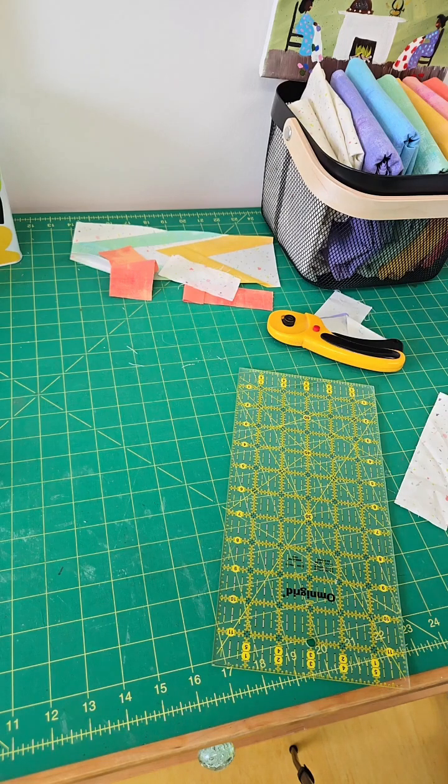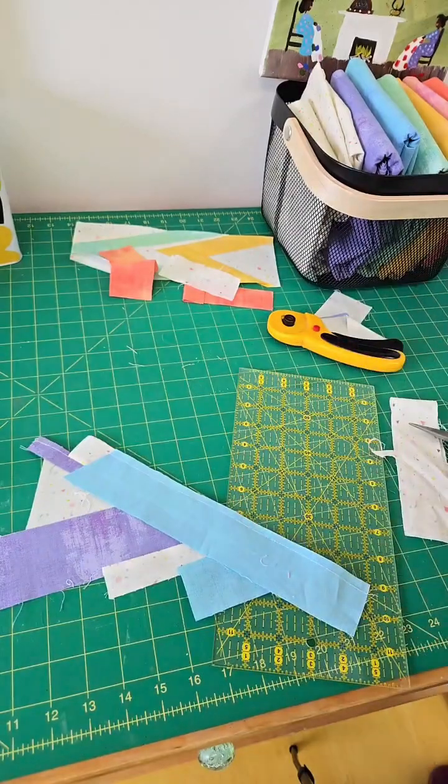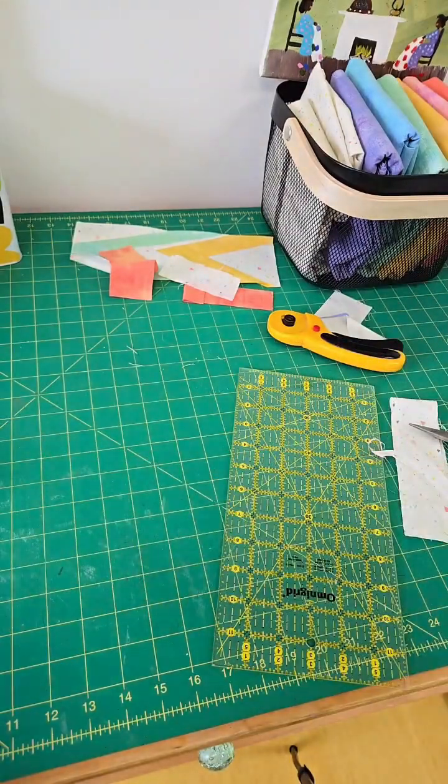Right, it's that expression, best laid plans. Actually don't know, I think there's more to that sentence, but I'm not sure what it is. So if anyone knows, feel free to share. Best laid plans, what? Who knows?